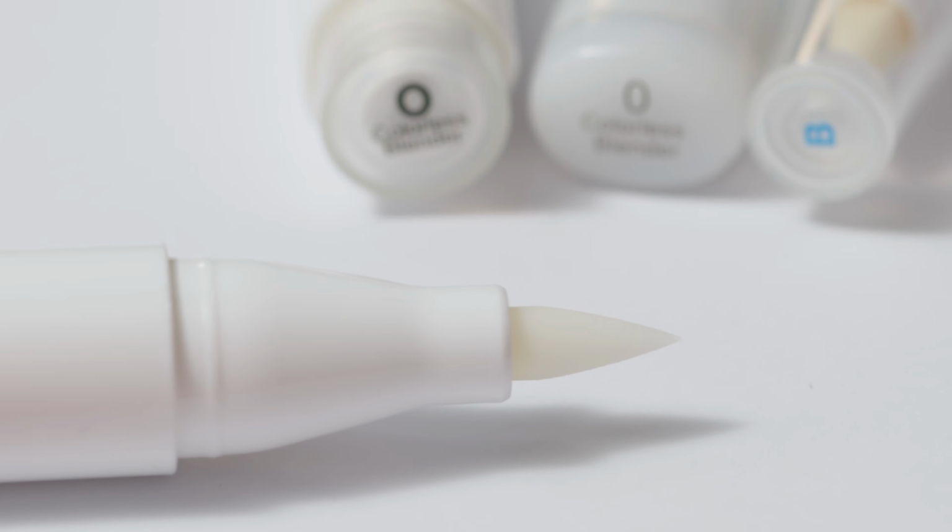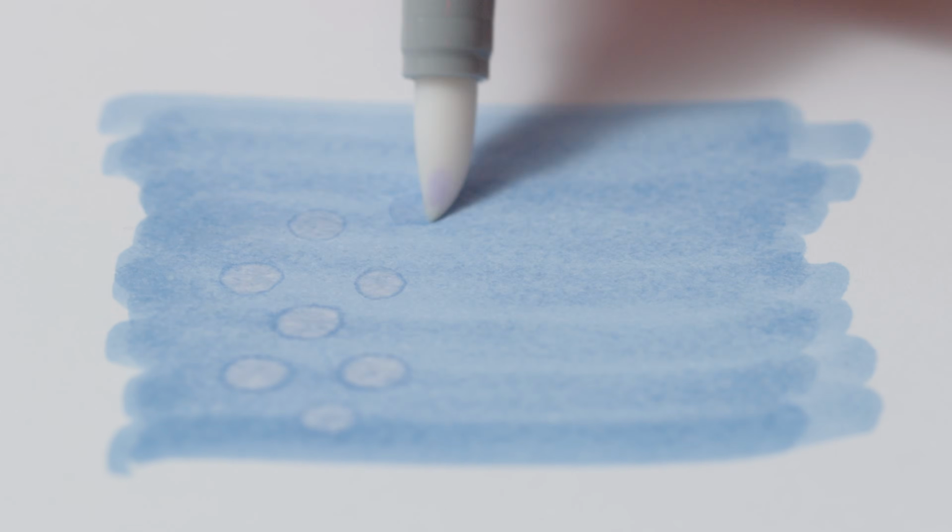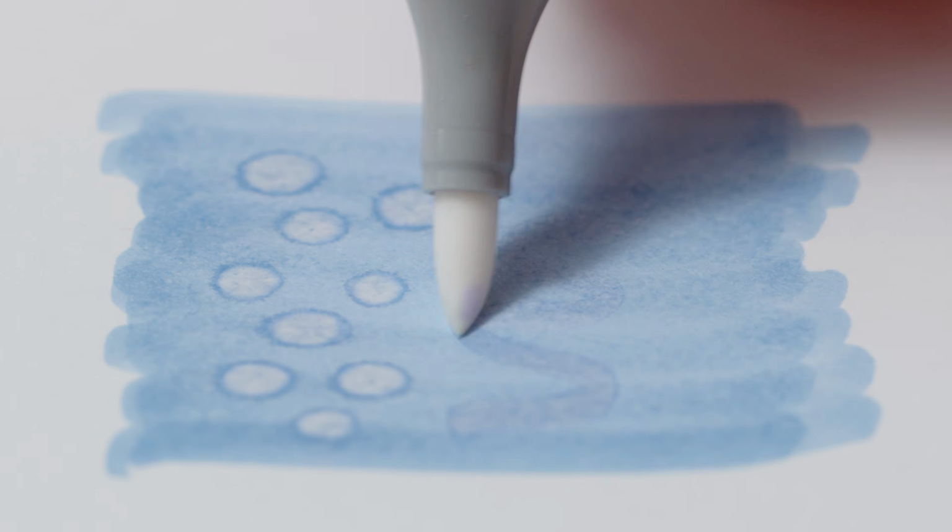But back to the colourless blender. What do you use it for? The colourless blender can be used to create textures, patterns, and to lighten areas of your art. It can dilute your colours, blend them to white, or even help erase some mistakes.